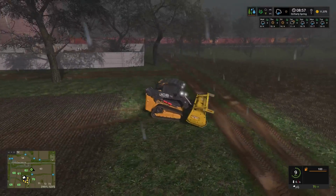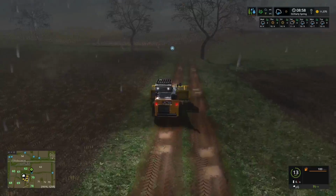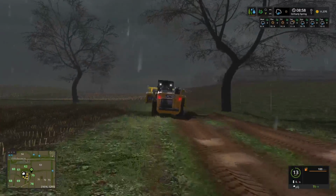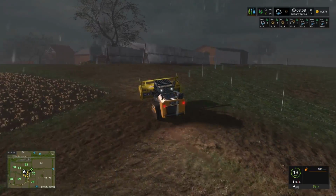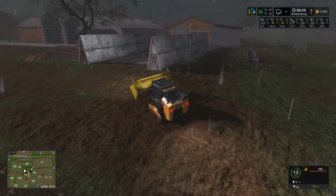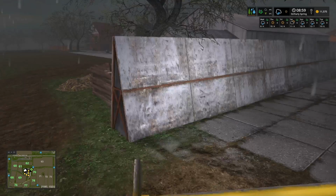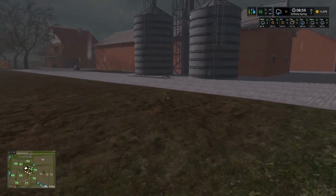Right, and that's it. That's the end of our area of fields that are going to be combined. So, I'm happy with the trees that we've removed. I think we've done what we needed to do. So, looks like the skid steer is going back to the store. I'm going to park it here for now, and we'll take that back at the end of the day.